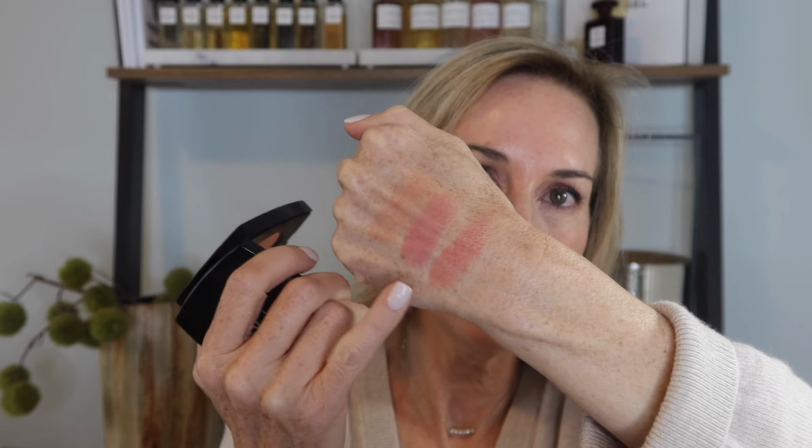It's just a little more subtle than the Rose Ardente. Honestly, they're all so good. Whatever color makes you happy, I just don't think you are going to be upset with the formula. They wear so beautifully on the skin, and I really think this was one of their best launches recently. I just feel like they are spot on, so good.